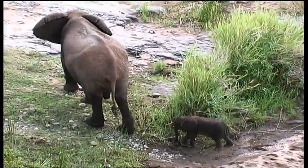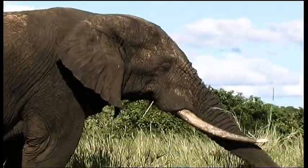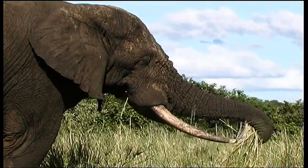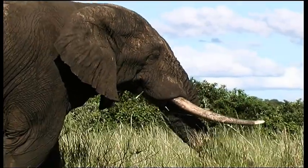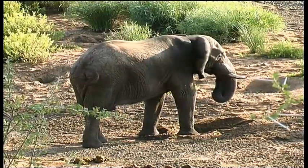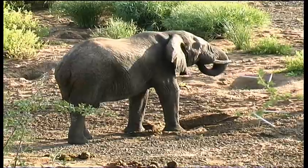The newly born calf can usually stand upright on its own within an hour of being born. The female breeds every 4 years according to appropriate and suitable available feeding. Bulls reach maturity at about 16 years of age. The survival rate for young elephants to reach maturity is usually about 1 in 3.